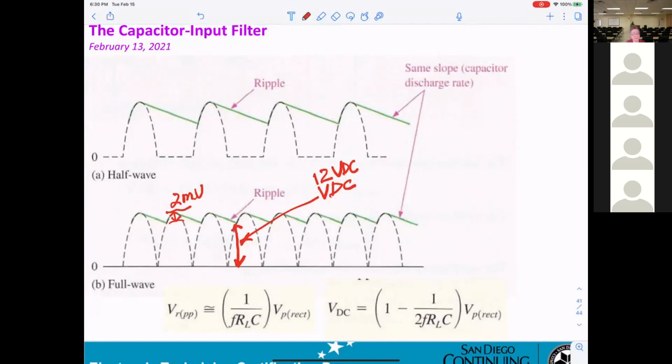Exactly. Now, if you don't know how to use the scope, then you cannot measure that signal. Why? The DC voltage is too big and the ripple is too small. So if you display both DC and AC, you cannot see the ripple. If you only want to measure the ripple, you have to set your scope to AC coupling. AC coupling removes the DC, no more DC. That's why you can see the big ripple.